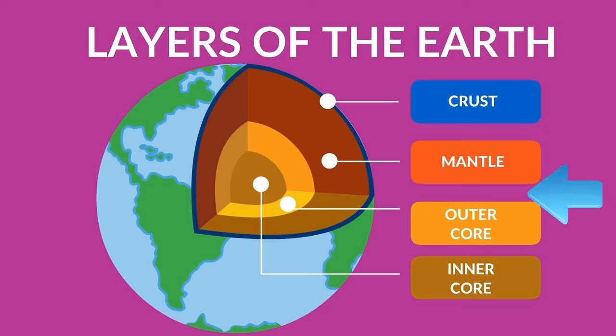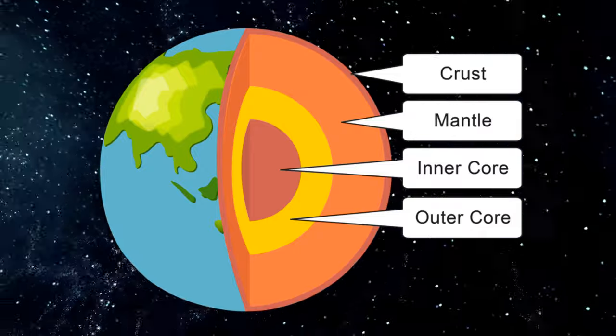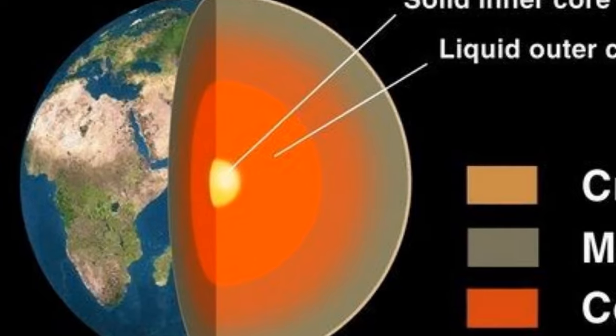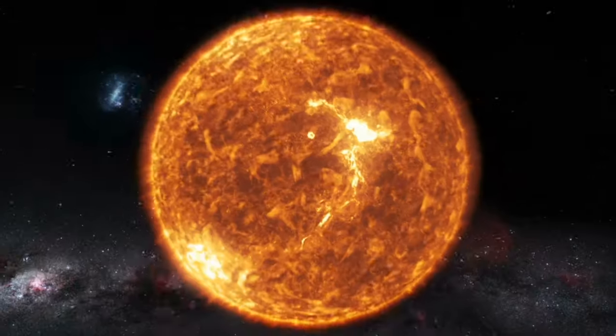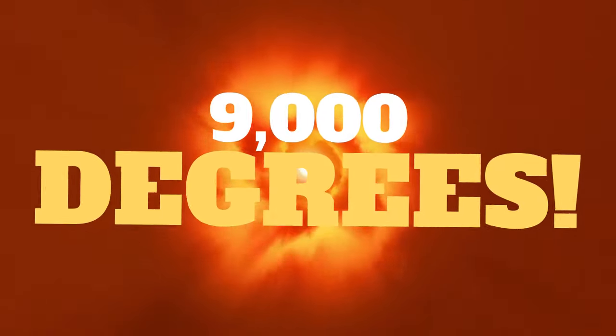Crust, mantle, outer core, inner core, the main layers, 1 through 4. The next 2 layers are quite a bit thinner, we call it the core. The outer and the inner, the outer is a liquid form of nickel and iron. The inner is a solid and it's hot like fire. No, not regular hot, it's like 9,000 degrees. I'll stay up on the crust where it's cool if you please.